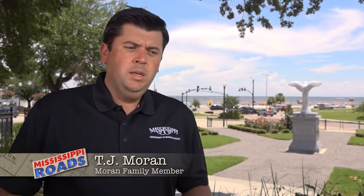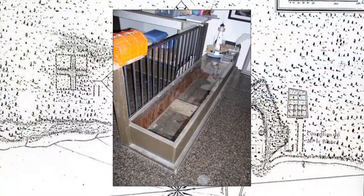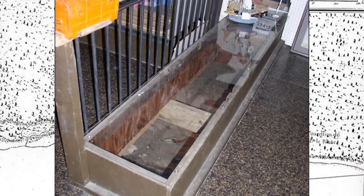When they were doing some repairs to the foundations of the Moran Art Studio, they found some human remains at that point. My grandfather put in a glass floor for people from the community and around the state to come in and actually view the remains. People would line up all the way out the door to come in and see just a glimpse of what we had uncovered underneath the building.